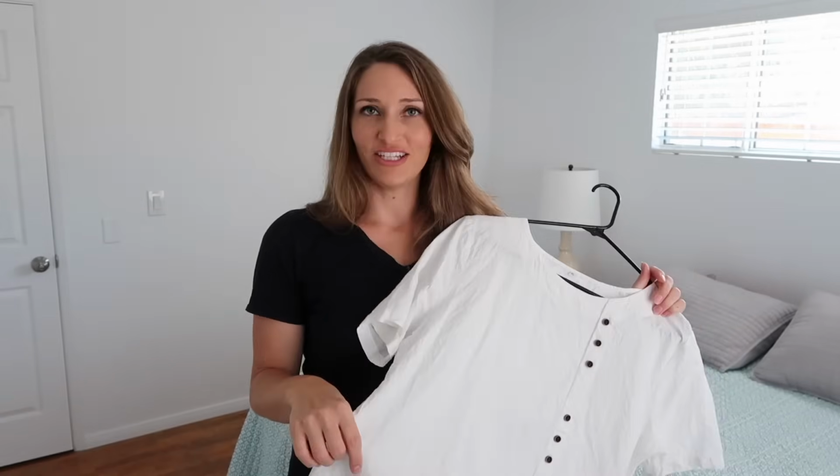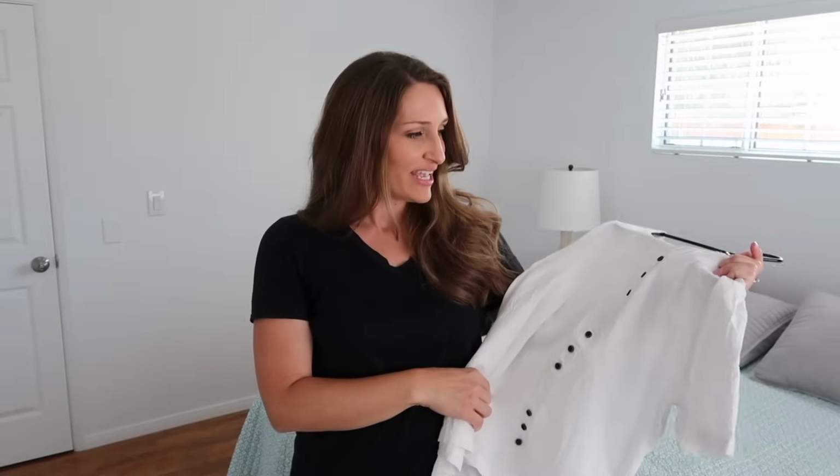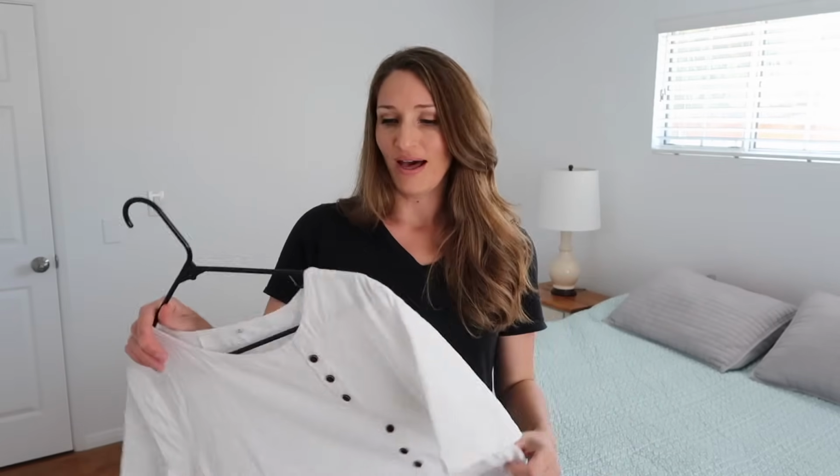This is something that my mom had bought for herself, but it was way too small and it is really kind of poorly made. She bought it online not knowing, taking a chance, and it's just not my style. It doesn't fit me actually, it's way too big. So instead of holding on to this and clogging up my wardrobe, I'm gonna let this go.